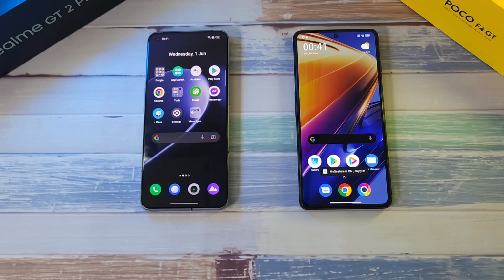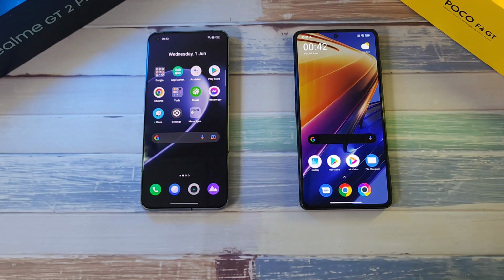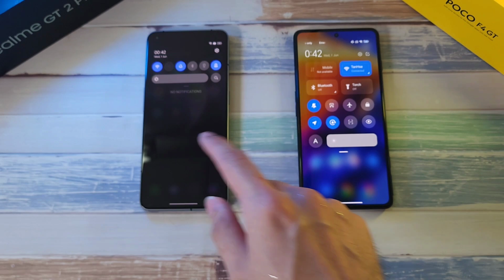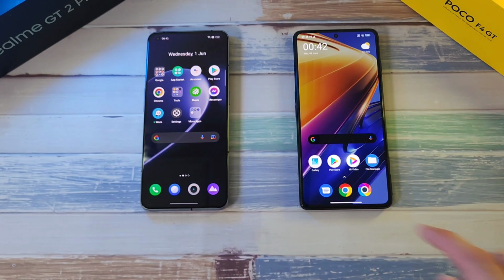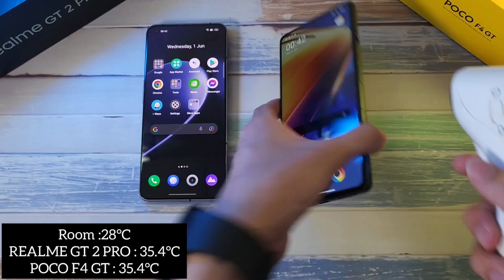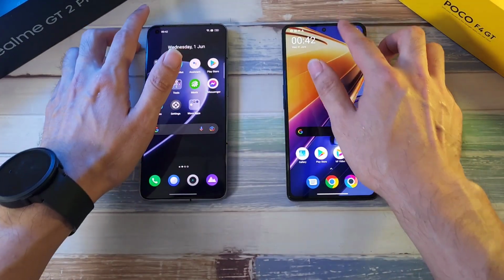Just before I go on any further, I want to let you guys know that both of these two phones have been charged up to 100%. Also, both of them are maxed out in terms of display settings, and of course both of them are running at 120 Hz and 1080p. And we're going to check out the temperatures right now. 35.4, and on the F4 GT, 35.4, so very similar indeed.